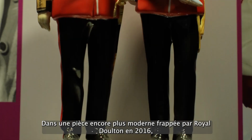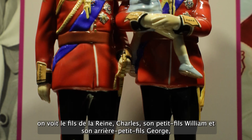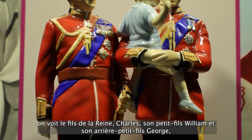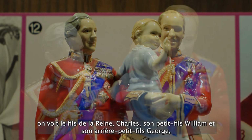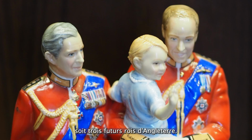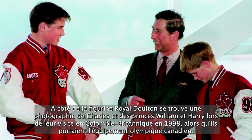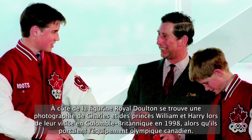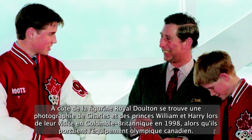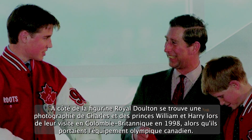In an even more modern piece, minted by Royal Doulton in 2016, we showcase the Queen's son Charles, grandson William, and great-grandson George, or three future kings of England. Adjacent to the Royal Doulton figurine is a photograph of Charles and Princes William and Harry during their 1998 visit to British Columbia while wearing Canadian Olympic gear.